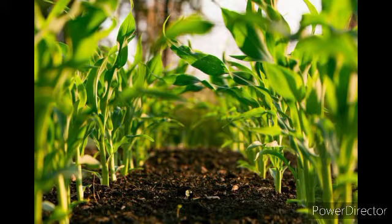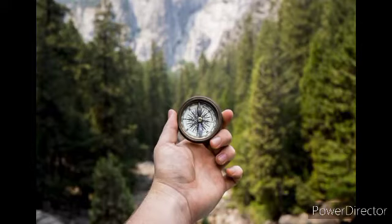Number 9 in the list of ancient Chinese inventions, compass. Feudal period, 4th century BC. The Chinese developed a lodestone compass to indicate direction sometime in the 4th century BC.